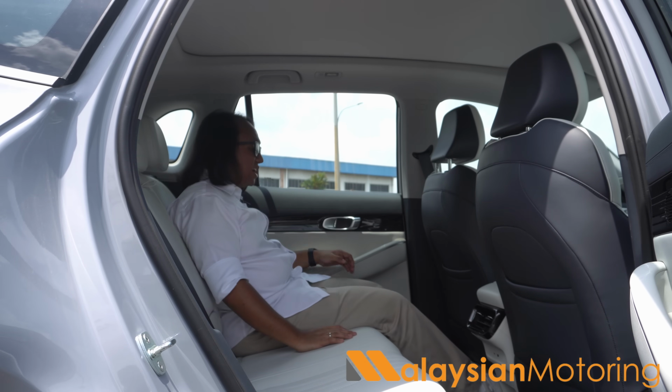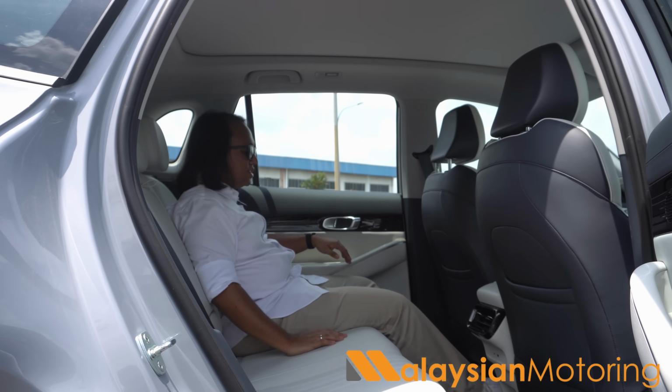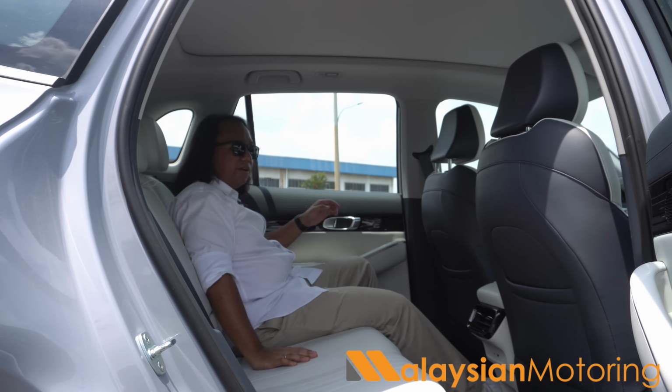But here, because I have a good amount of legroom and there is also space for me to tuck my feet in underneath the seat in front of me, I can enjoy a pretty good amount of legroom.